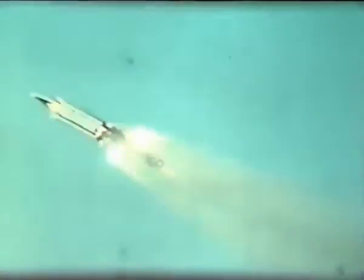Shock waves can even be seen with the naked eye in certain atmospheric conditions. Watch them streaming back from the nose of this missile. There. This time we're going to hold the picture still for a few seconds.